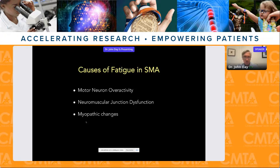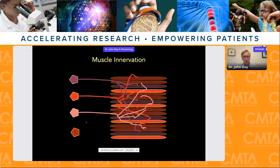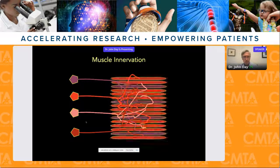So causes of fatigue, this is due to a combination of things: motor neuron overactivity, neuromuscular junction, so the signaling from the nerve to the muscle gets taxed, and then we actually get myopathic changes. And I just came up with a cartoon to try to demonstrate this. So each nerve goes to many muscle fibers and activates those muscle fibers. Each of the different nerves will activate different muscle fibers, but in combination, then you can activate the entire muscle. So that's the way a muscle is meant to work.